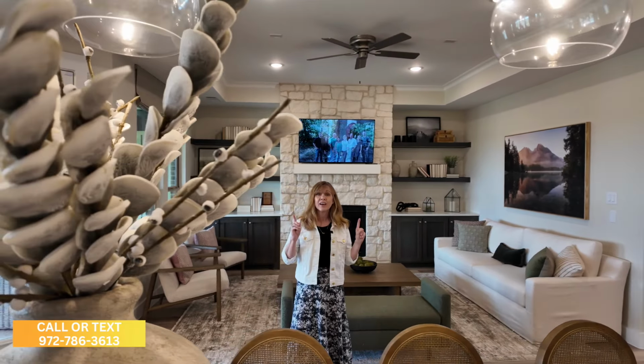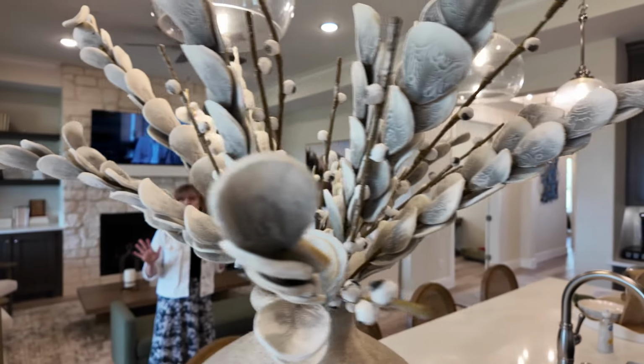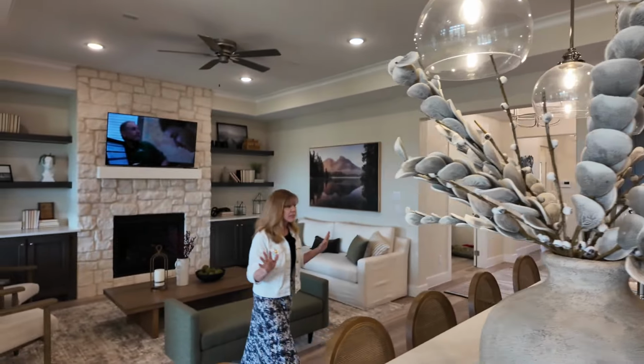We are fireplace people, so we would definitely add it. But the one thing that I really, really love about all of these homes is how big their islands are. I mean, look at this. This has 5 chairs and good sized chairs.